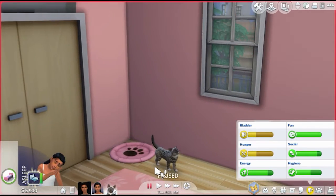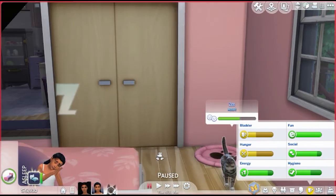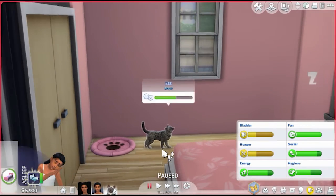And this is what she looks like. She's an adult cat and she's so freaking beautiful. Look at her coat pattern. Oh my gosh. She looks so exotic.